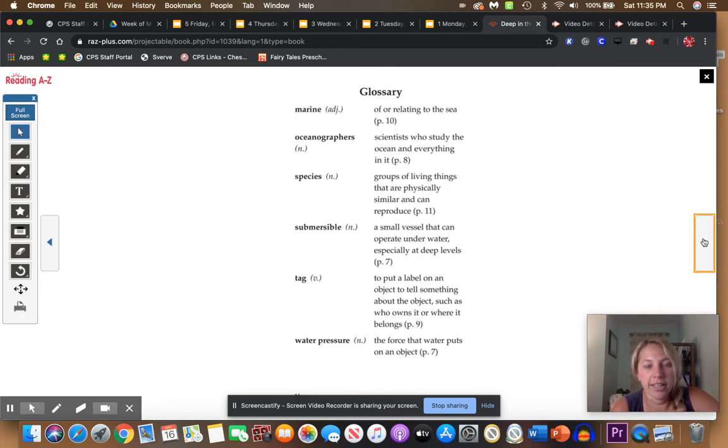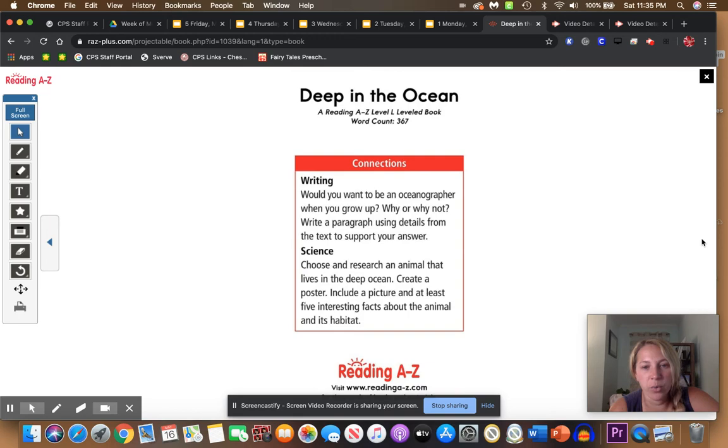And here is our glossary. Very, very cool. Here's something, if you would like, you can give this a try. Since it is Free Write Friday, you might choose to do this as you're writing. Would you want to be an oceanographer when you grow up? Why or why not? It says write a paragraph.